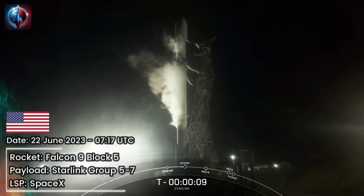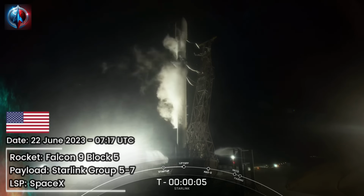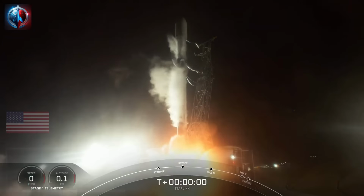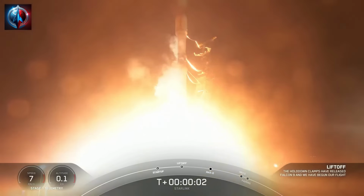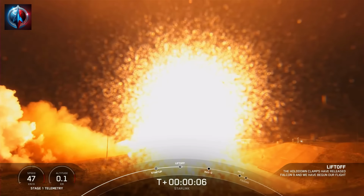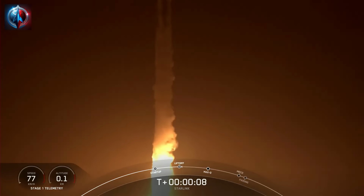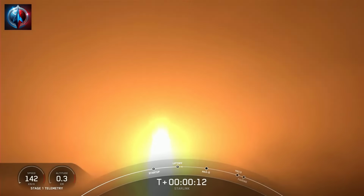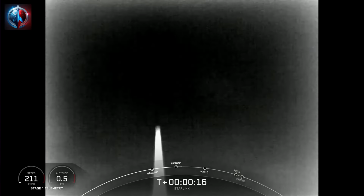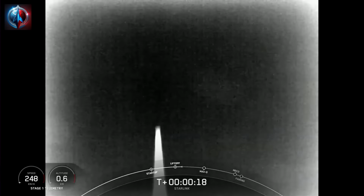T-minus 10, 9, 8, 7, 6, 5, 4, 3, 2, 1, ignition, engines full power, and liftoff. Go Falcon, go Starlink. Vehicle is pitching downrange. M1D chamber pressure is nominal.